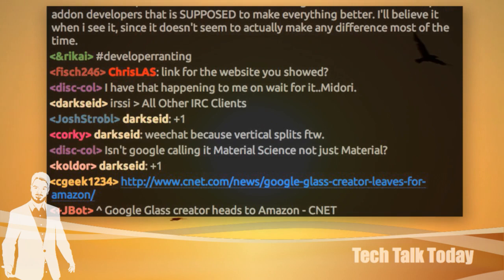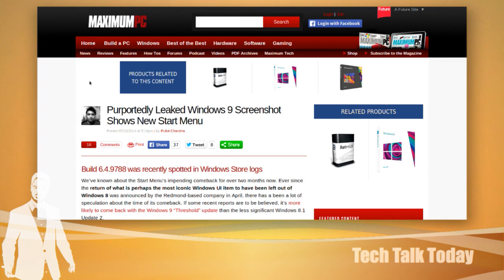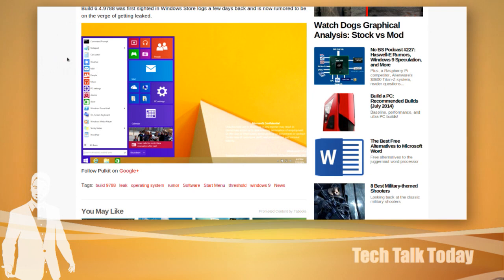Anyways, so it's no surprise that we've gotten some leaks for Windows 9, new features that show Windows 9, and guess who's back? That's right, you know it, you love it. There it is, ladies and gentlemen, the new Windows 9 Start Menu. Come on down. Right? No?